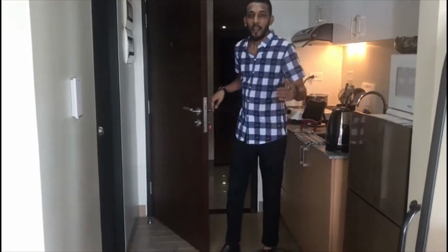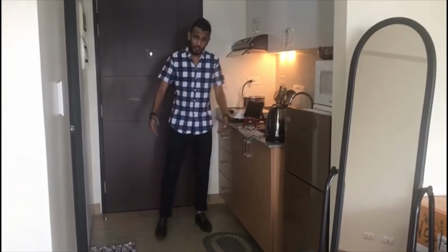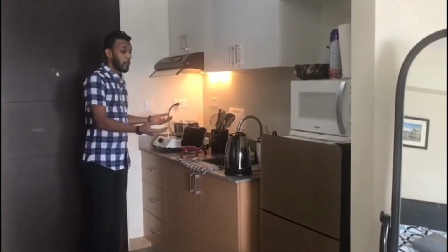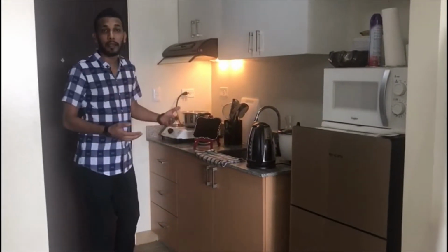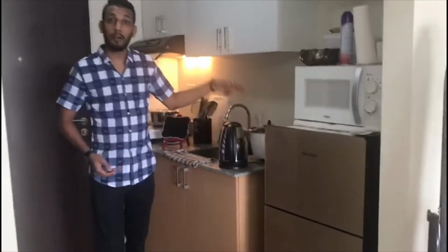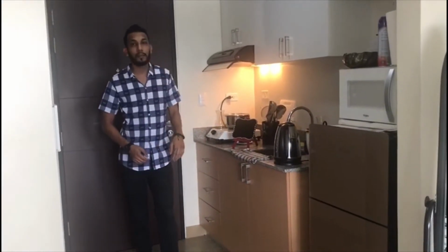Hi everyone, welcome to my apartment. This is a fully furnished and equipped apartment, I'd say. We have a kitchen right here where we've got all the equipment needed to cook or fix anything. We've got a stove, a fan, a kettle, a rice cooker, a fridge and a microwave. And I've got some stuff inside the cabinet.